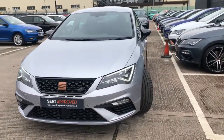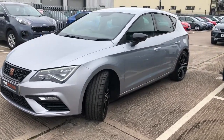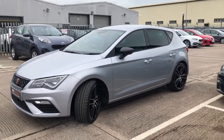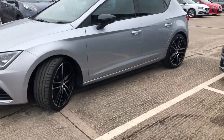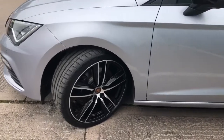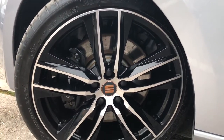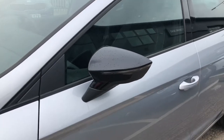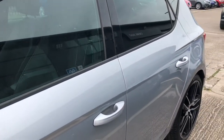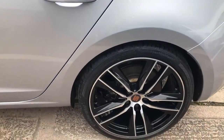Our Cupras are one of our sportier models, quicker performance and a hot hatch for sure. We've also got the full LED headlights and the black contrast side mirrors, which look very complimentary on this vehicle. This car does have these stunning 19-inch alloy wheels, Cupra machined, with the black brake Cupra calipers as well. And the electrically adjustable side mirrors, which is perfect for adjusting for the driver for ease.